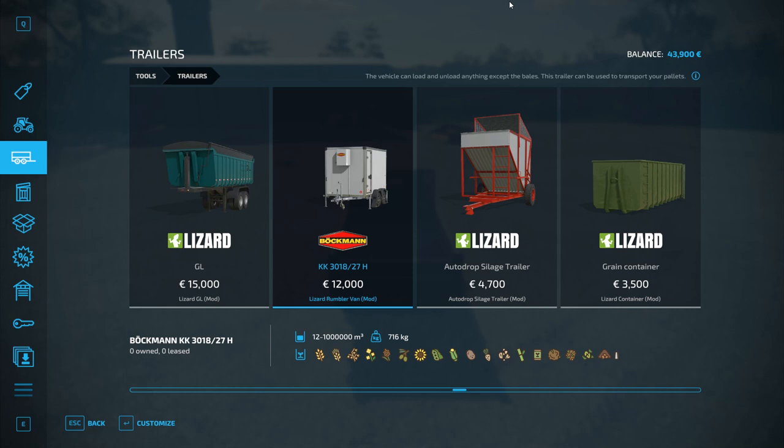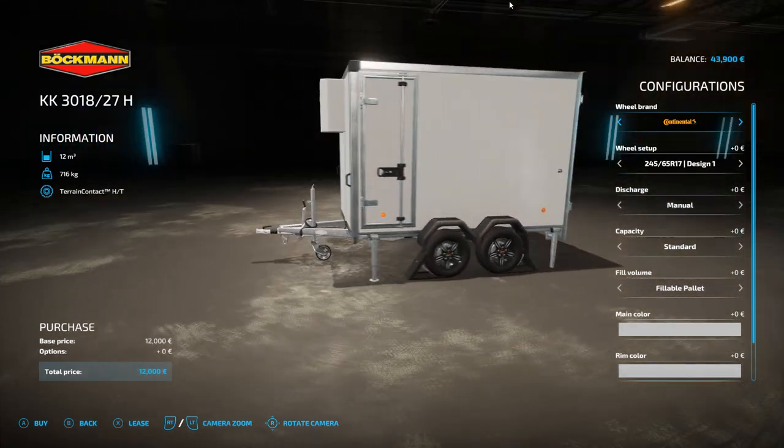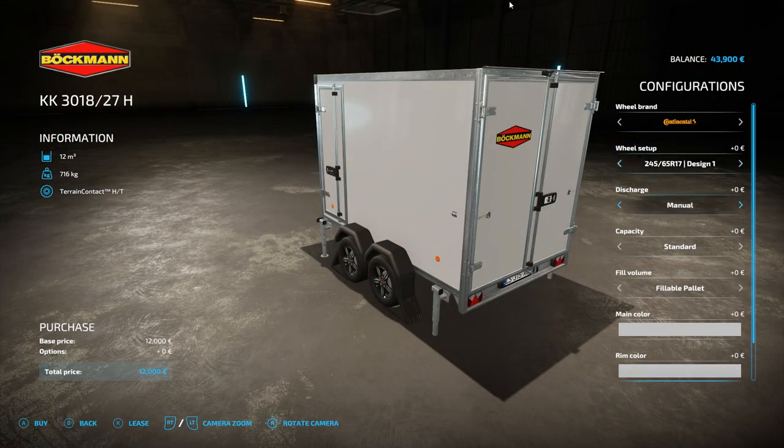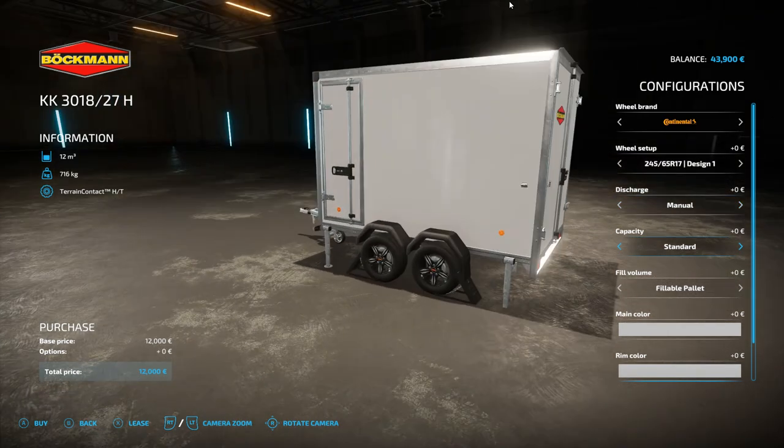Aha, here it is. It is a modified version of the Berkman KK3018/27H trailer, which I think was originally a base game trailer. This one has different options now and also increased capacity, as well as, what's the other thing? Auto load as well, I believe, is what it does.